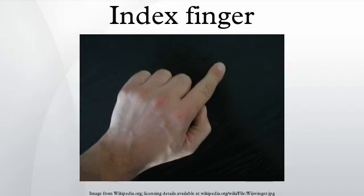See also, digit ratio, extensor indices proprius, fingering, index. References. External links, media related to index finger at Wikimedia Commons.